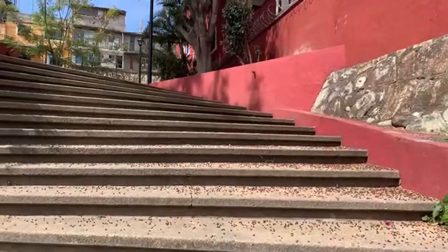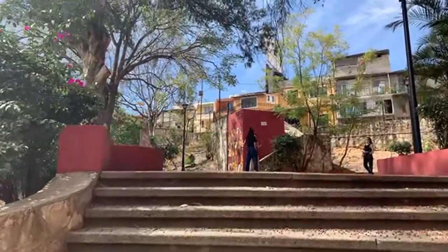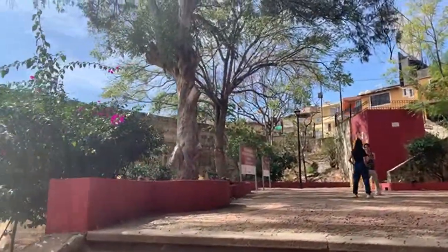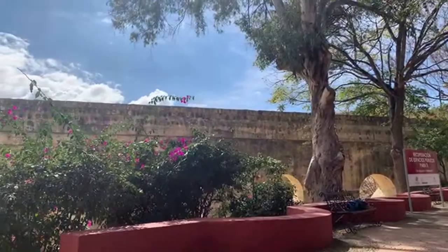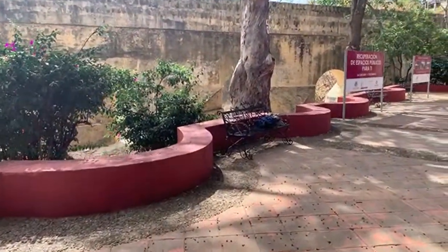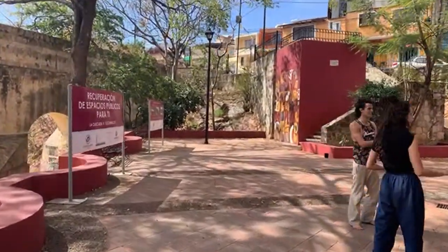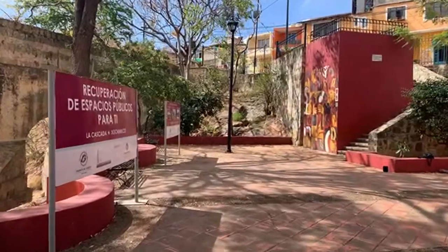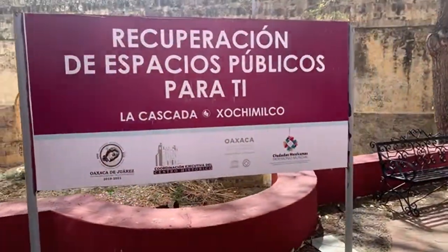So on the other side, they have this platform here where you can just come and chill. It's a very nice spot to work. There are no charging points, of course, but if you have a charged laptop, you can easily come here and sit and work for a while. Someone was practicing dance here. As I said, this is La Cascada, Xochimilco.